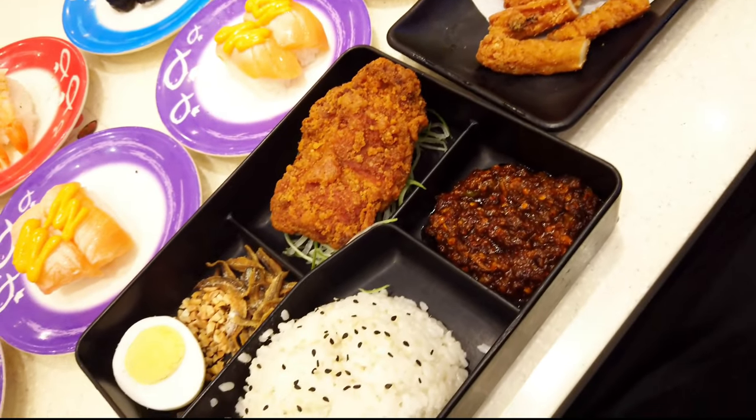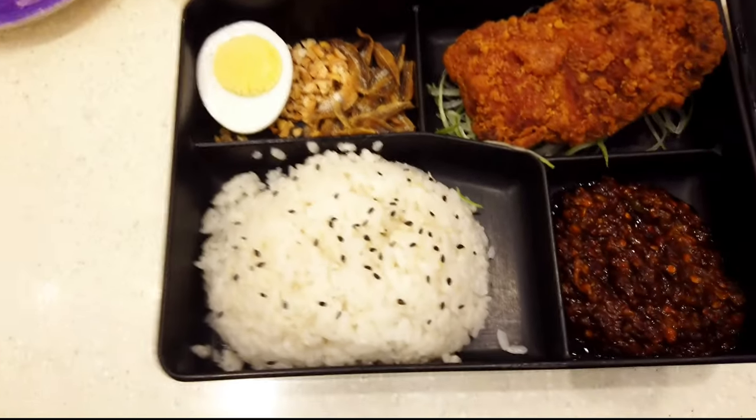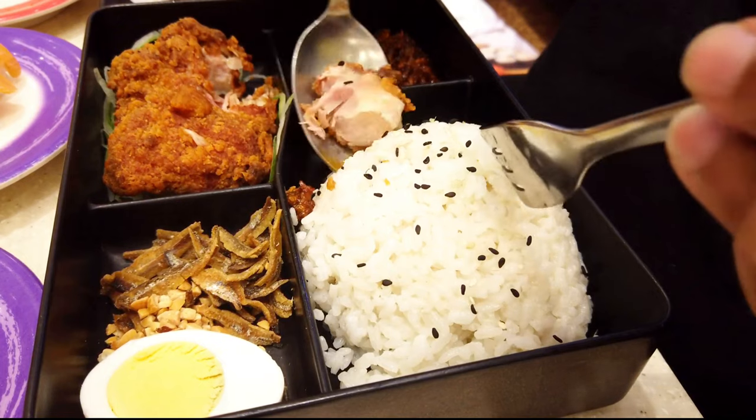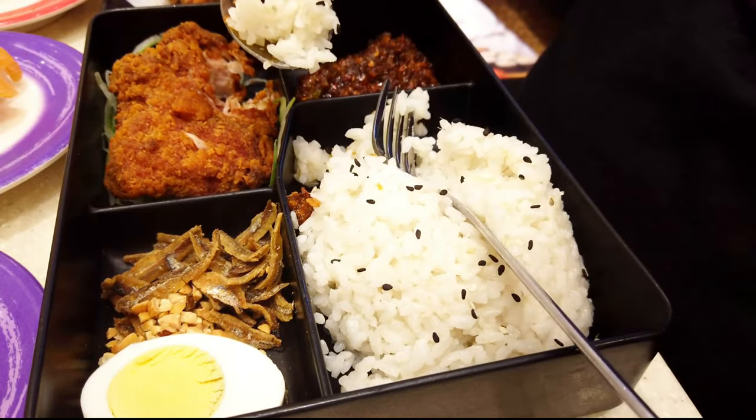Okay guys, my nasi lemak is here. This is my nasi lemak, so we're gonna try. Bro, I think not really worth it. It's also a very normal nasi lemak. So it's up to you guys whether you want to try the nasi lemak here or not. But out of 10, maybe about 6. That's my taste to it.